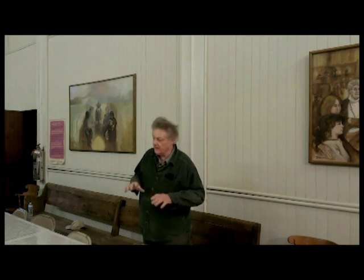There was a practice for women and children to sit on one side and adult men on the other side. And so there were enough Quakers to fill up these benches here and to fill up the galleries.